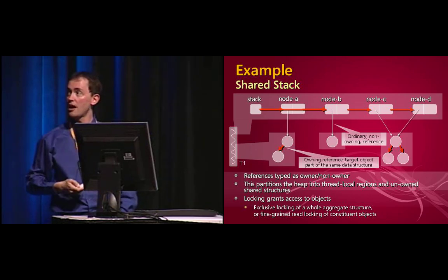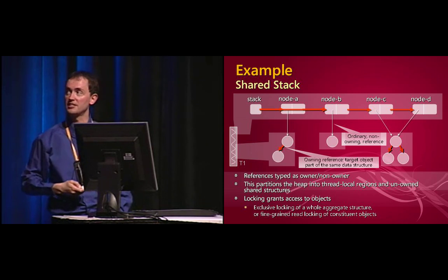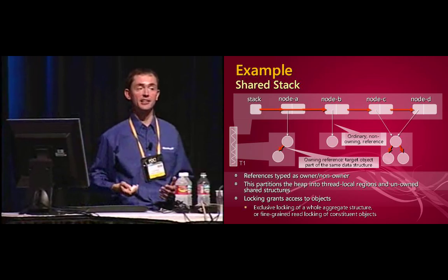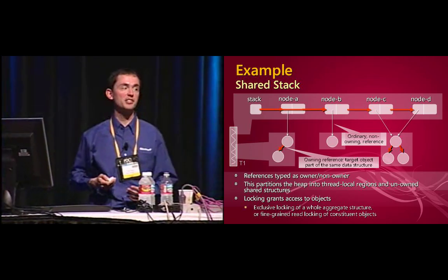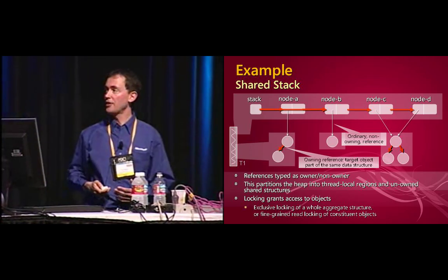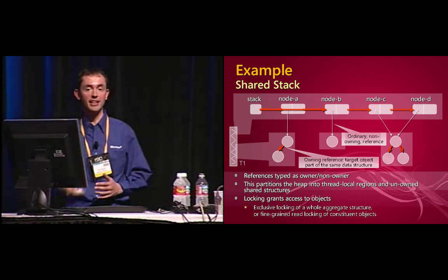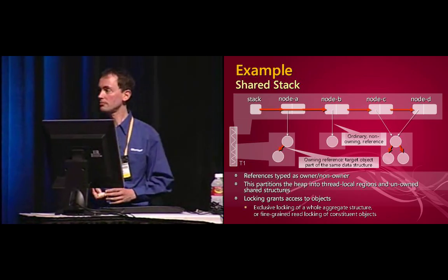The thread can then manipulate the pointers within the stack and within the objects that it owns, knowing that no one else is interfering with it. It creates a new stack node and links in the data that it wants to push. And then thread 1 can release ownership of the two groups of objects, making them available to other threads.